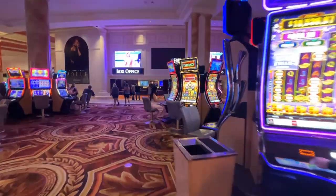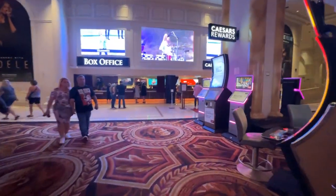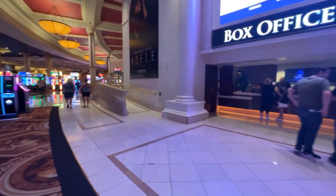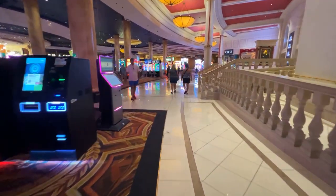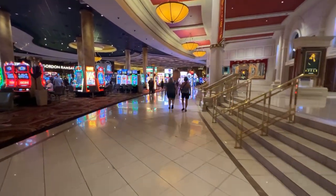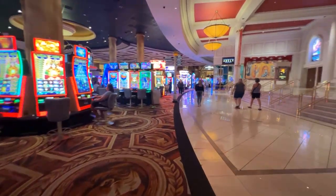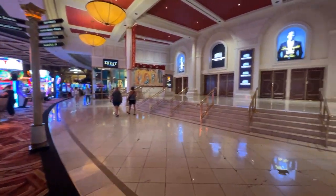Caesar's Rewards is tucked behind the poker room, and here you can sign up with the rewards program and earn and redeem reward credits at more than 50 destinations. And next to the rewards desk is the infamous Coliseum, hosting some of the greatest entertainers in the world. Currently, there are shows from Adele, Garth Brooks, Rod Stewart, and Jerry Seinfeld.